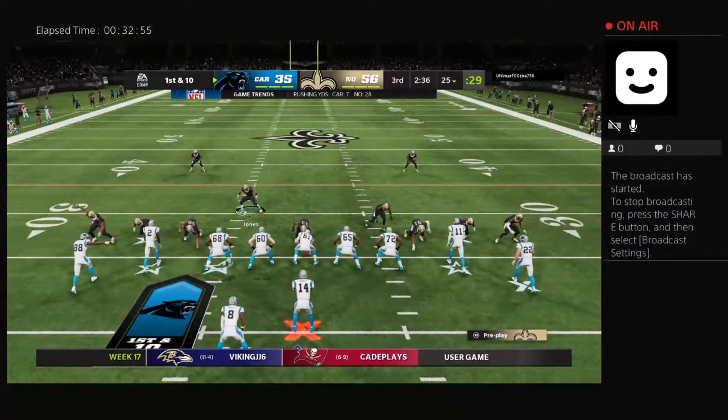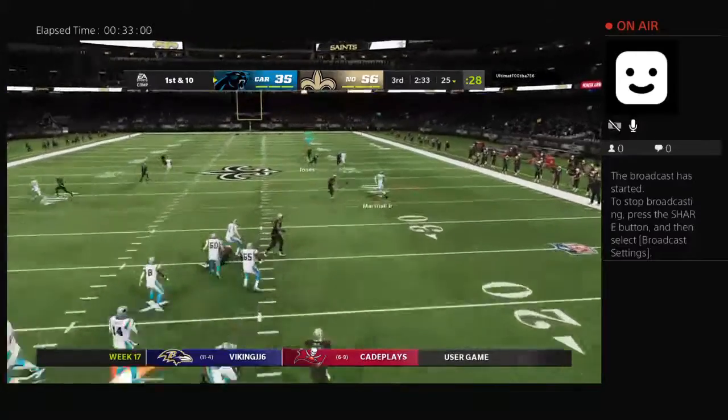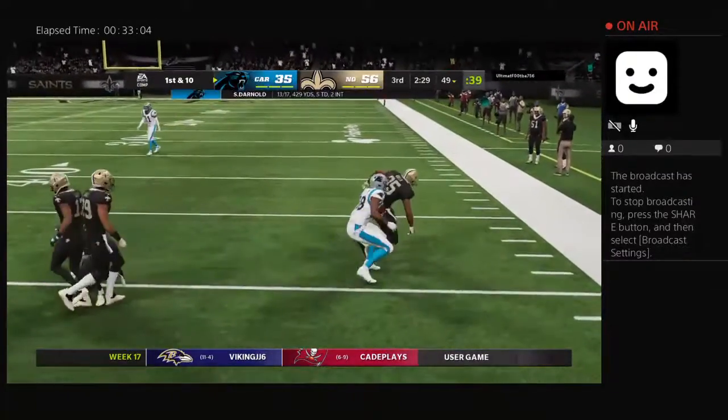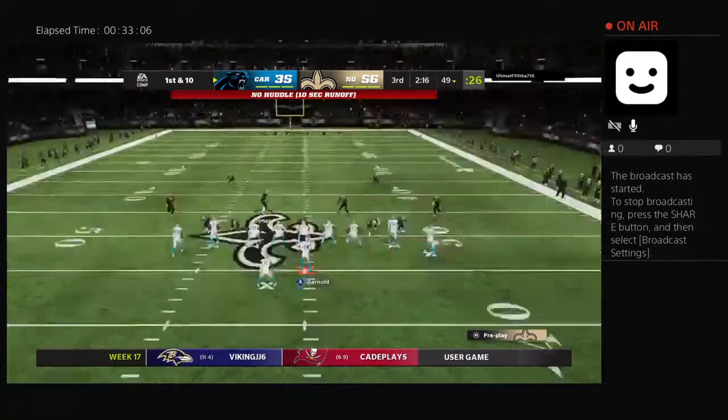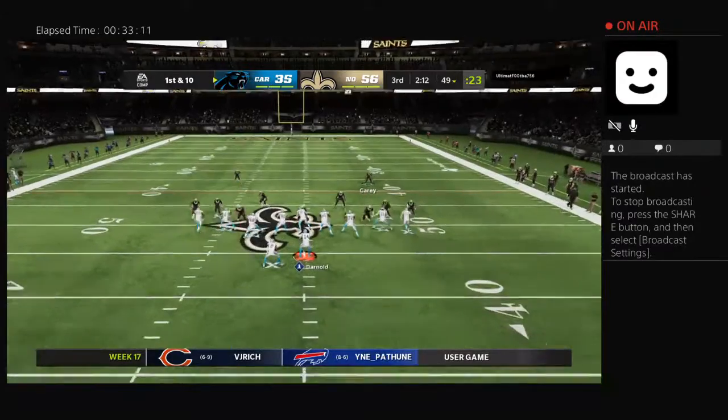They're down 3 touchdowns to this point, needing to put something together as they have it 1st and 10. Meanwhile, Darnold's throw pulled in by Marshall. And they nearly get this all the way to midfield. Mark him down at the 49. Call that a very strong gain of 24.